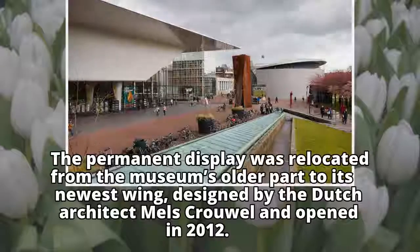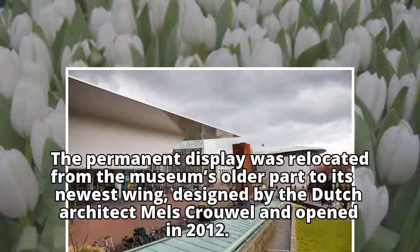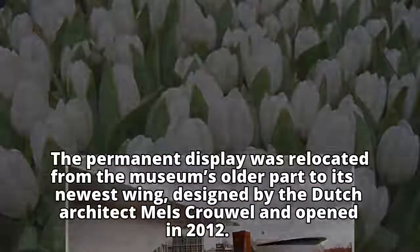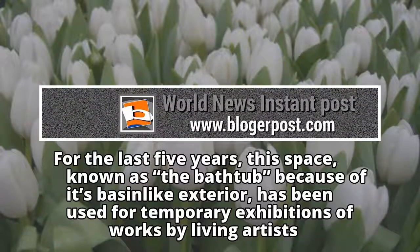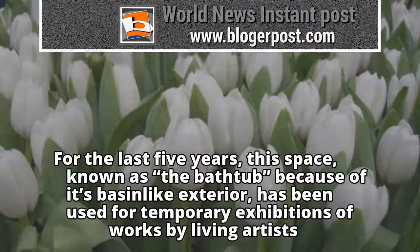The permanent display was relocated from the museum's older part to its newest wing, designed by the Dutch architect Mels Crouwel, and opened in 2012. For the last 5 years, this space, known as the bathtub because of its basin-like exterior, has been used for temporary exhibitions of works by living artists.